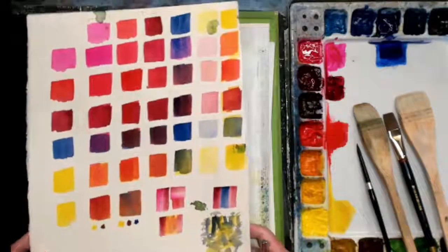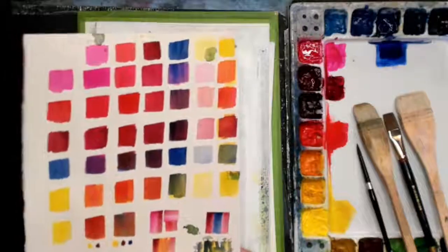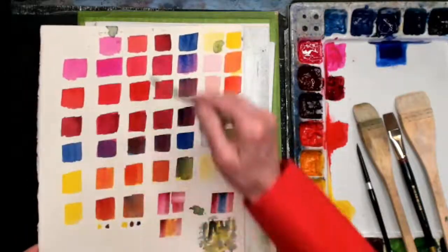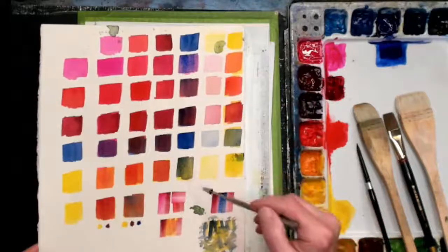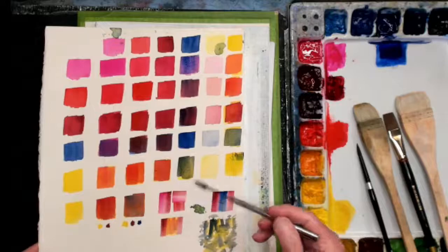Okay, so that's a good example of why you want to do a color chart for your painting, using the colors that you're going to use. Decide what colors you're going to use, then play with the colors, get a little mixing chart together, and then you can decide where you want to go with your colors and how much.